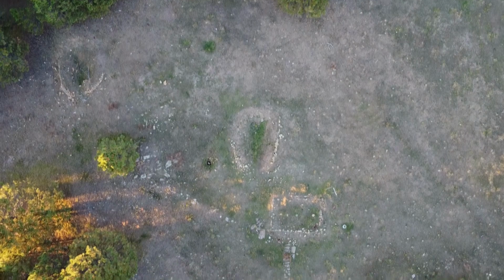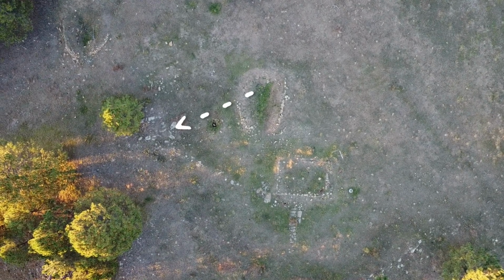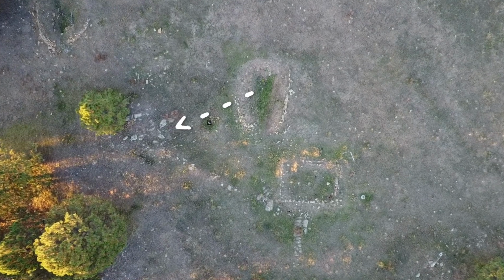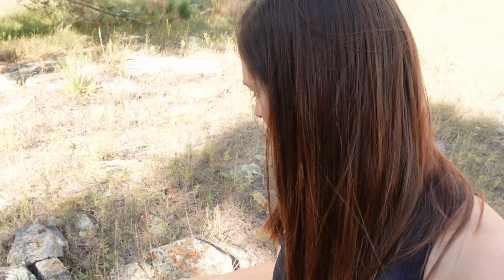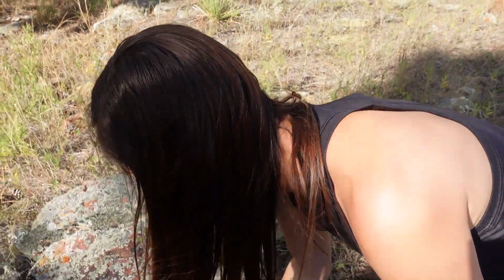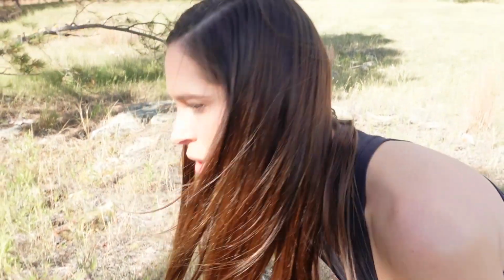So if we keep going on this pathway, it leads to this little area here. And I don't know if you can see because we're in the shade now, but it looks like just natural stone, but the pathway leads here. So we don't know if there was something on top of the stone at some point. It could be something. We have not brought the metal detector over here yet, but I was just sitting down on this rock for a second, and there is a really nice piece of porcelain just sitting on the ground right next to me. So there must be something over here.